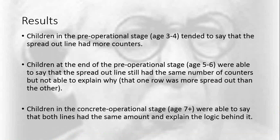Okay, so results then. We can see from the results that the children in that pre-operational stage tended to say, sorry, they did say that the spread out line had more counters. So these were the children that were aged about 3 to 4, which was Piaget's prediction of children in that pre-operational stage.